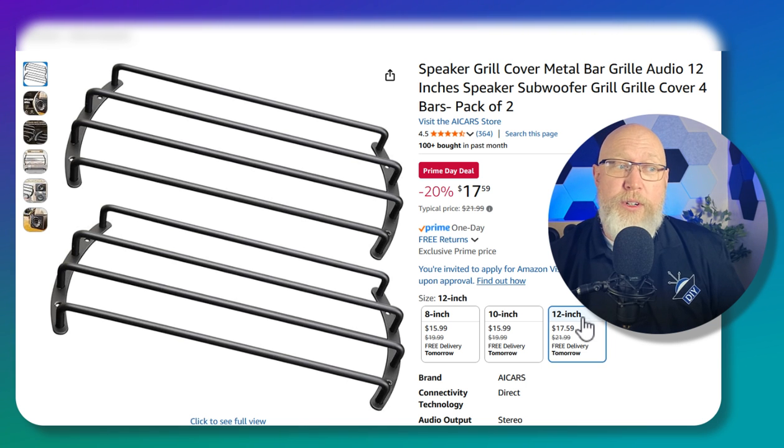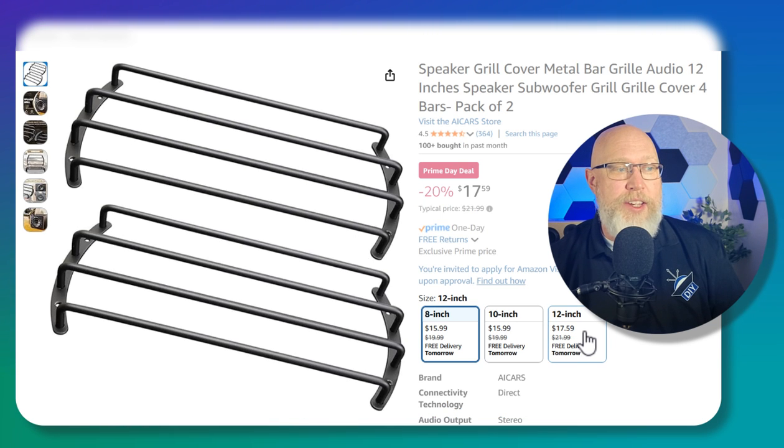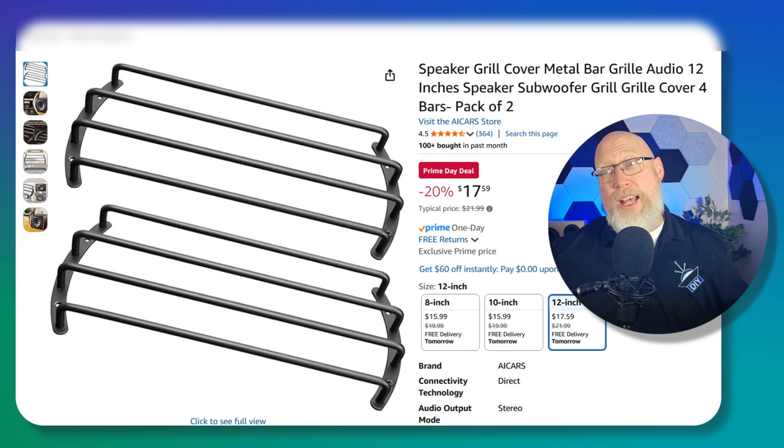Up next, we've got speaker grills in 12 inch, 10 inch, and 8 inch size. These are the bar styles. Some people like them, some people don't. If you want some $18 grills to protect your $56 subwoofer, there you go.